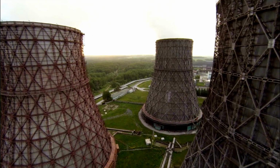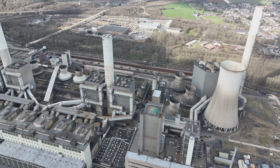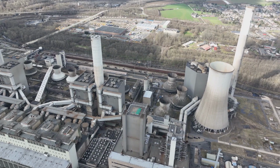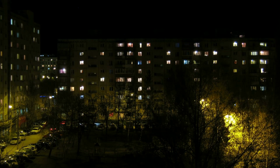Nuclear power plants are amazing feats of engineering. They harness the power of atoms to generate electricity for our homes and cities. These plants are like giant powerhouses, capable of producing enough electricity to power a city of 2 million people. That's a lot of homes, schools and businesses, all powered by the energy released from tiny atoms.